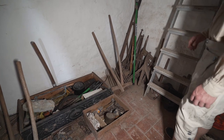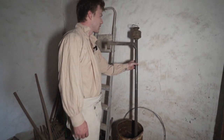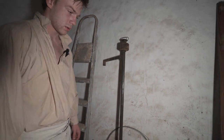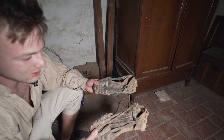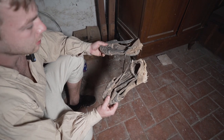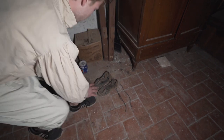More tools to this side. And this looks like a pump that would have been installed outside of the house. Oh, so many things to look at. For example, these shoes that we just found here. They are traditional shoes to work the fields with in Spain. Very open shoes, not very fancy.